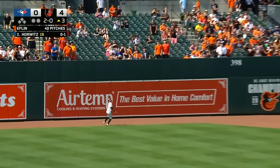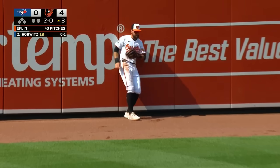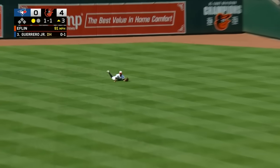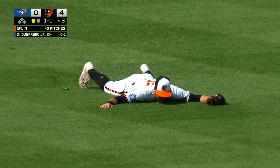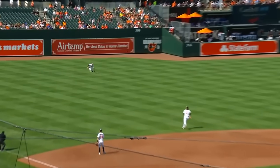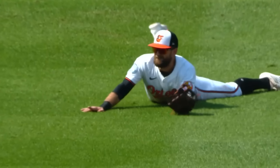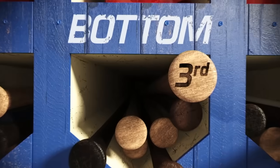Spencer Horowitz sends a deep fly ball to left. And yeah, Colton Cowser takes it away at the very deep left field wall. And that ball is walloped to left. Oh, and Cowser took away another. Back-to-back plays by Colton Cowser, worthy of a Golden Glove.